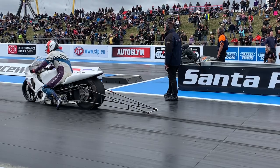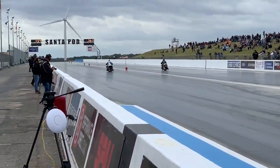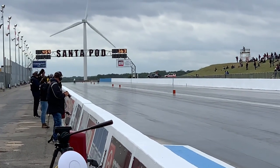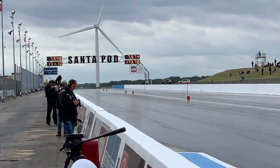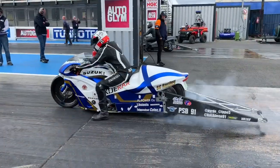He's the reigning ACU Pro Stock champ alongside the one and only Bertrand Maurice, the Frenchman, right-hand lane, reigning FIM champ. Two champions looking to get on the board, a 7.54 to a 7.57. Tough conditions here in opening qualifying.